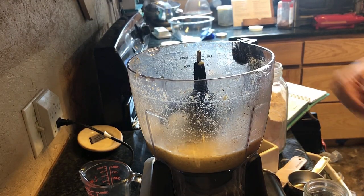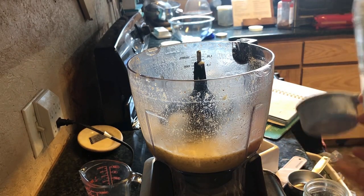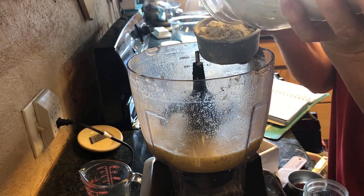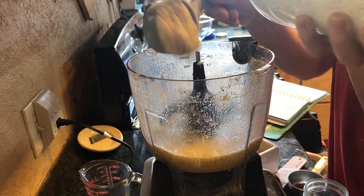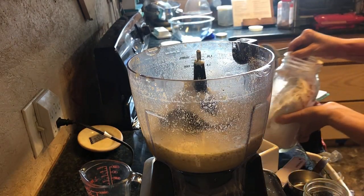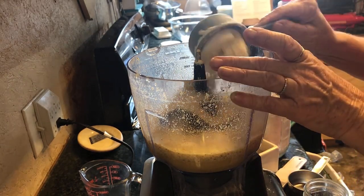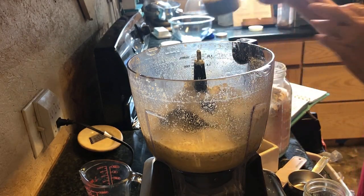Okay. And I'm going to do the same thing. I'm going to put part of the whole grain spelt flour in here. I'm going to put 1 cup of it. Calls for about a total of 3 cups of flour. And I'm going to put half my flour in here. I'm going to put a cup of the other spelt flour in here, and then that'll leave me a cup left to go.